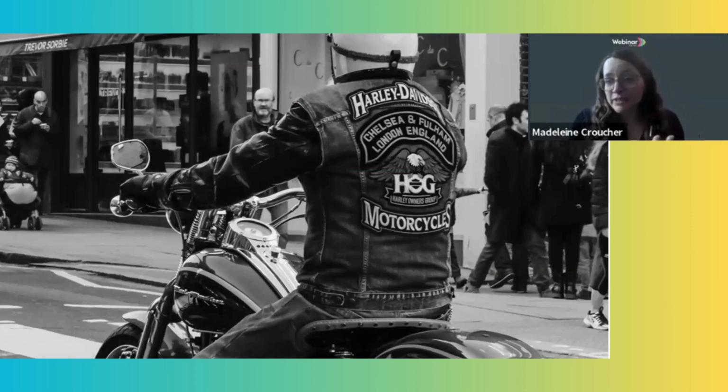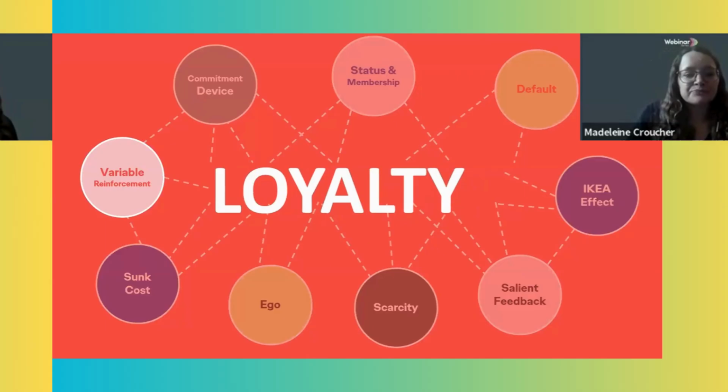That's not to say that points and prizes aren't important. They're fundamental when it comes to loyalty. But hopefully what this will show you today is how we can go a layer deeper to get that long-term loyalty from our consumers.